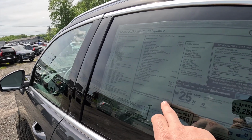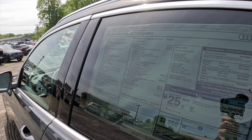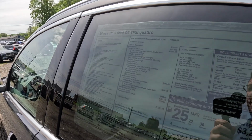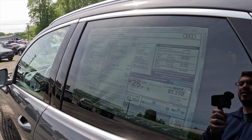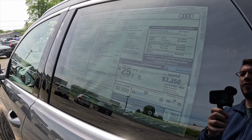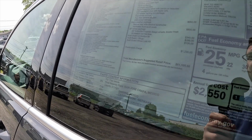We have a total sticker price on this particular one at $61,105. The most notable features are, of course, the Premium Plus trim level. We have the warm weather package, which is nice, 20-inch wheels and a couple other small things. Pretty good fuel economy, just about on par with the last Q5. And as you can see right here is our parts content.